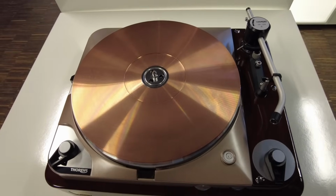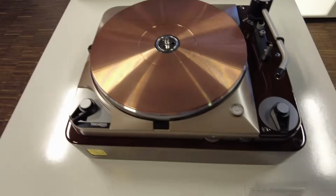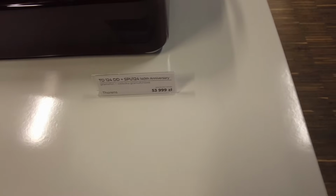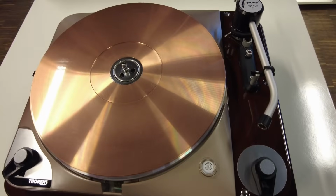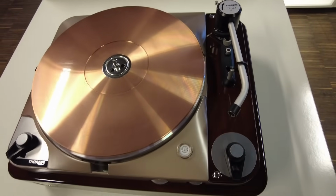Sold to customers or sold to dealers? Both. That's great. And what does that translate into? 12,000 euro. Oh, that's great. Including the cartridge. Yes, including the cartridge. And what is the cartridge? Moving coil? Moving magnet? It's an SPU from Ortofon. Oh, I should have known.